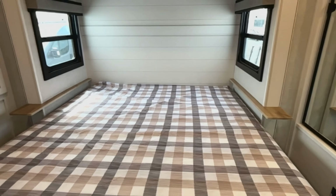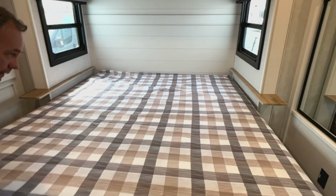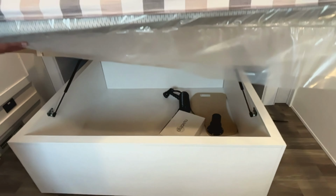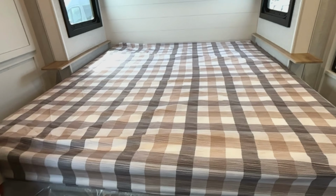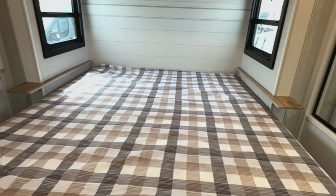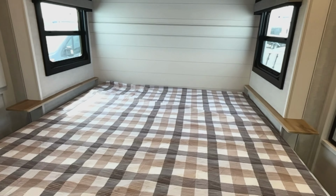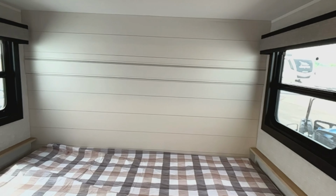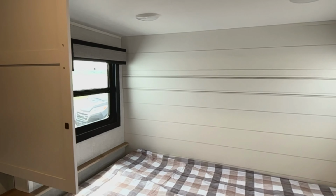You are going to have a king-size bed in this slide. And this is a great big slide. Oh, my goodness. Lots of storage underneath. And you knew that there was some storage on the outside, but they're actually separate. So you can't have some weirdo crawling through your storage and get under the bed at night. That's a fear of mine, okay? Windows on both sides. You're going to have blackout shades.